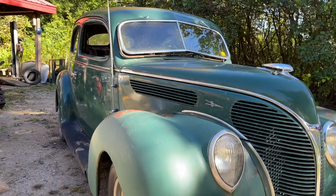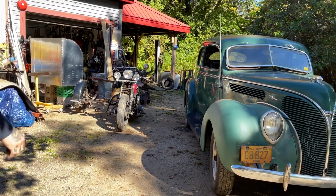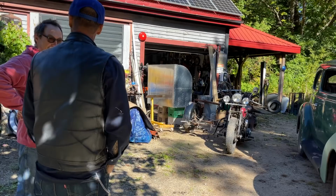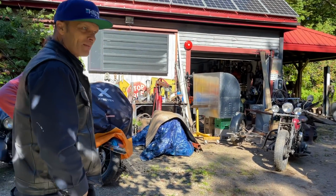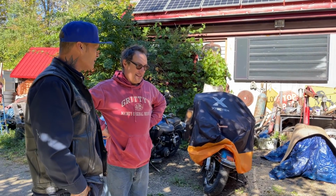Sweet guys. You have people all over the world trying to get hold of the Indians in this car. All over the world trying to get hold of it. Well, I love that stuff, man. If they don't, I do. I just haven't got the money to buy one.